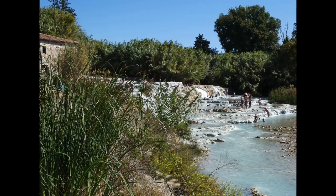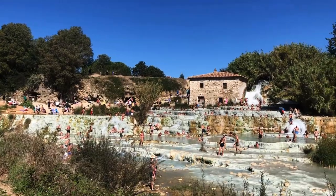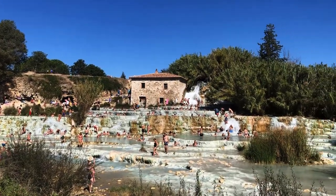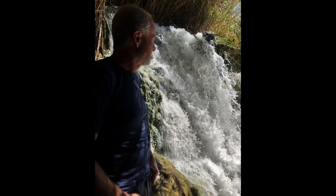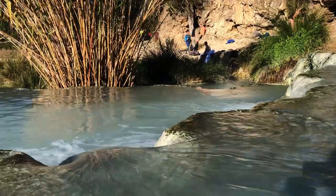My brother would definitely appreciate it. He calls hot springs when they're busy human soup. Oh my goodness. But because there were all these little pools, you could just find your own.